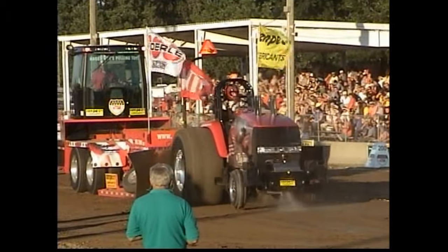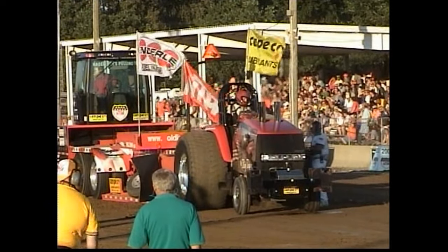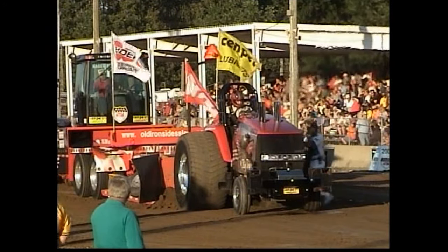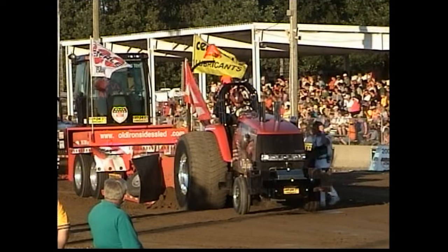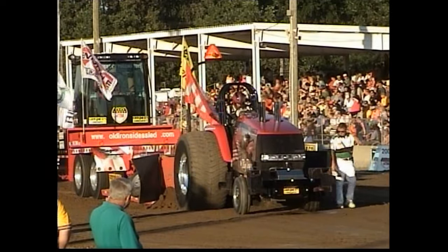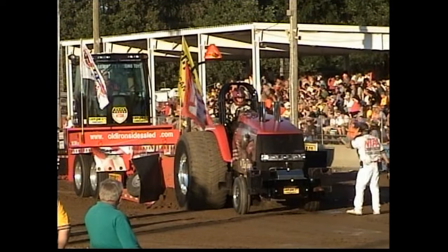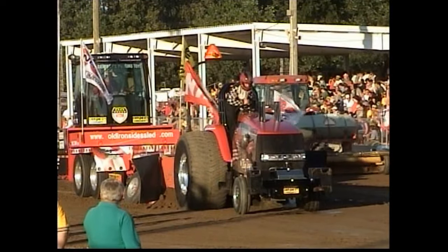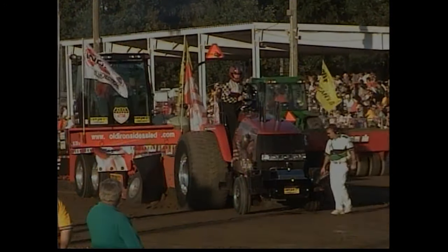Waving both flags to get him stopped down there, he saw something he did not like. Underneath, trying to get him a little high in the air with the front end of that. I'm not sure what Bob was watching. Johnny's got a little problem underneath there. There's no question about that.